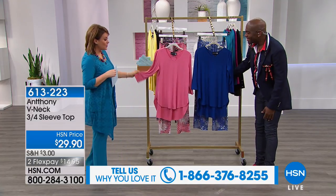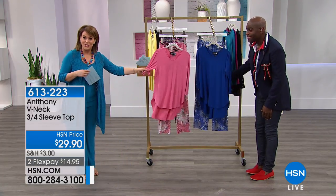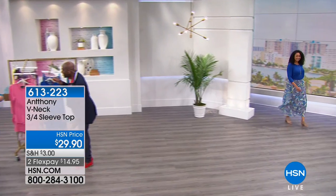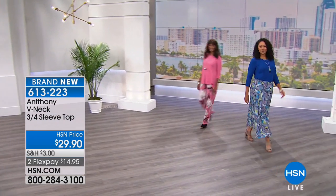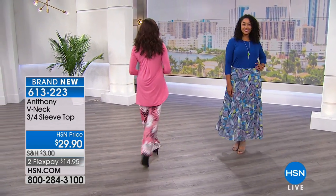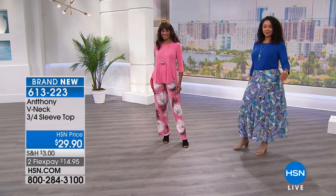We're moving on to a three-quarter sleeve top that when I touched it, I was like, what is this? It's drapey. It's yummy. It's got a nice hand. Two colors only, so nice and easy. This gorgeous pink is called Peony, and then we've got Royal available, extra small through 3X.